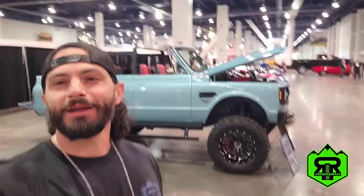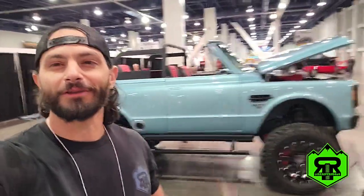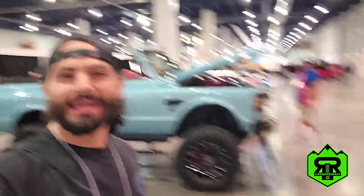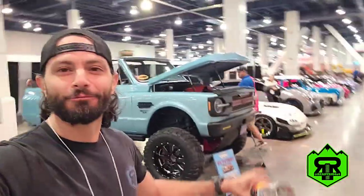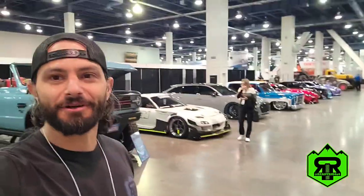All right, I made it bright and early Tuesday morning, and it's not exactly open yet. Got a few more minutes, but there's some cars here I think you'd like to see. Let's check this little row of cars out just before we get into the actual SEMA show.